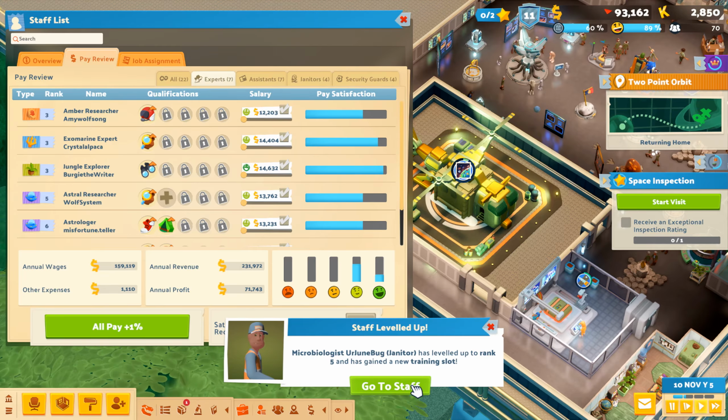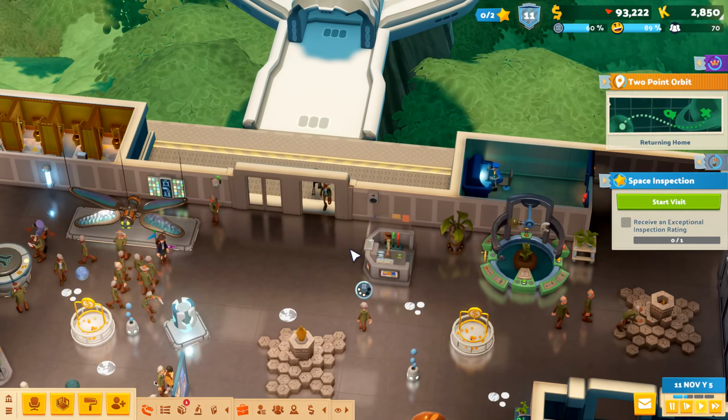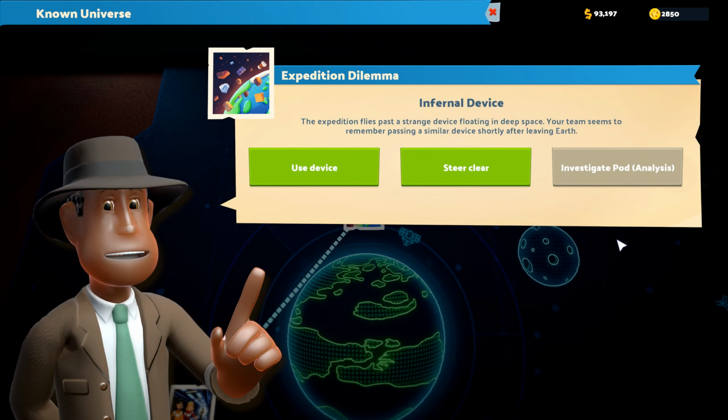That made microbiologist Junebug really happy. And also there's a vandal. Oh, whoops. Oh, fudge. And now, oh dear. Maybe when you blast off into space again, you start making everything a little more chaotic.